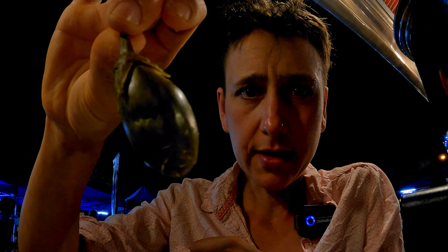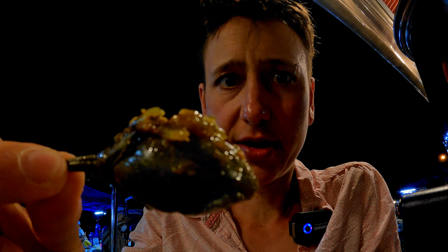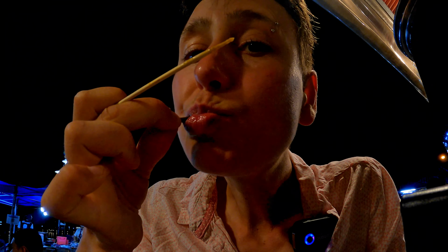Okay, so I'm going in with a little baby Thai aubergine. There we go, she's loaded. That's awesome. The freshness of the veggies really takes away from the intenseness of the fermented dipping sauce. You get that freshness and then you get the kick in there as well.